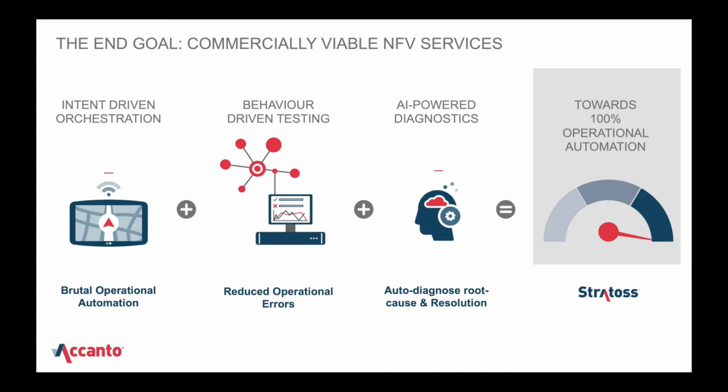As a conclusion, in order to create commercially viable NFV solutions, the traditional OSS systems do not provide enough automation. In order to significantly lower the operational costs for NFV services, a much higher degree of automation is required. Three elements are needed for this: intent-based orchestration that enforces brutal automation of the entire lifecycle of these services to remove manual effort in designing and especially in operating the services, an inbuilt service behavior-driven test to fully automate service testing and reduce the amount of errors of services that go into production, and thirdly, when things do go wrong, AI can be used to trigger diagnostics and automatically resolve issues.